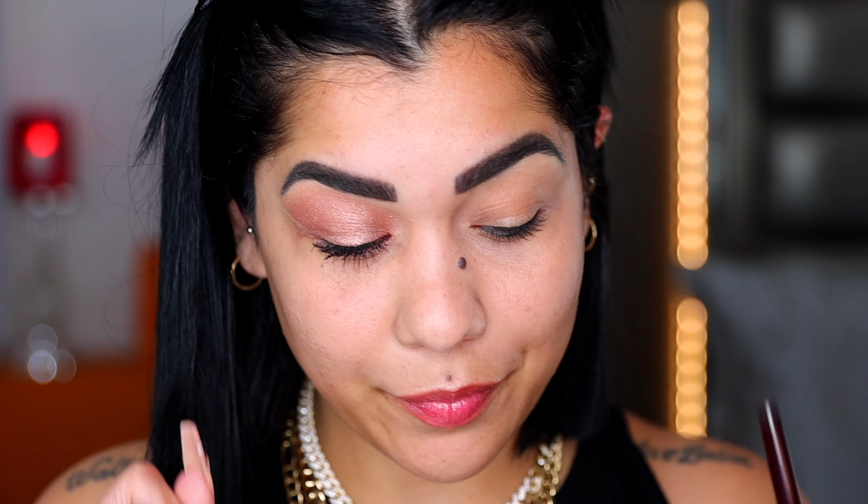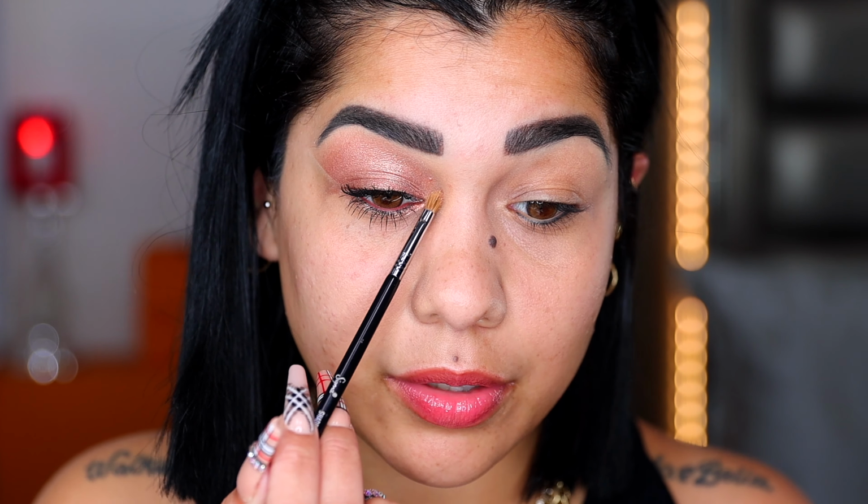of pop. And for my inner corner, with my inner corner brush from Sigma, I'm grabbing the shade Smoke and I'm gonna apply a little bit right here on my tear duct. Look at that, like, oh! I can't believe that I haven't wet any of my brushes, and look at this pigmentation. Like, look at this eye look.